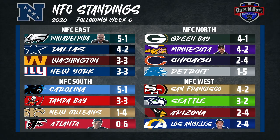Let's check out the NFC standings, and it's Tim Simon's Eagles on top of their division at 5-1. Minnesota's nice 4 wins in a row has brought them just behind Green Bay in the NFC North, while Nick B's Rams are 2 games back in the NFC West, and Jimmy Reddington's Atlanta Falcons are the only winless team left in the Madden League, needing to do something to get this train rolling.